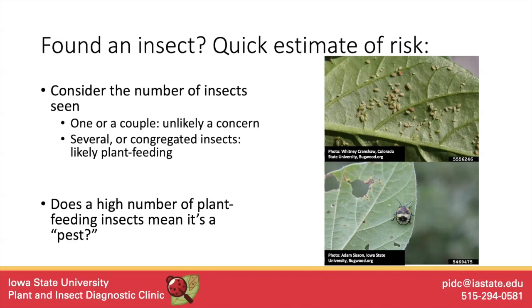And it's not really the best gut reaction to have to an insect that we're seeing on our plants. And I've been asked numerous times, well, how can you tell if something's beneficial, or how can you tell if something is a pest or at pest status? And I'm going to preface this by saying that this is a huge generalization.